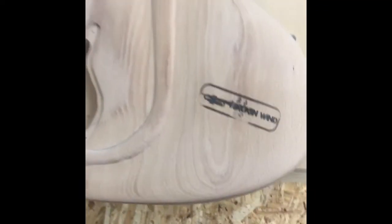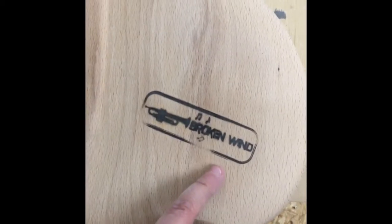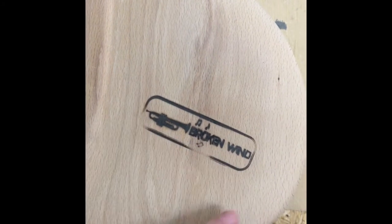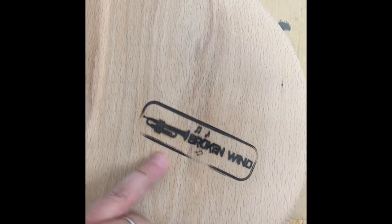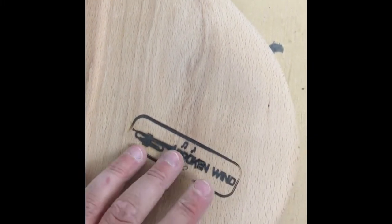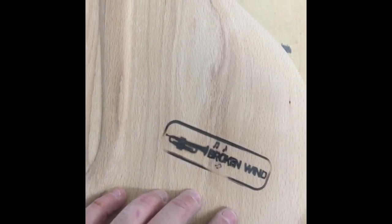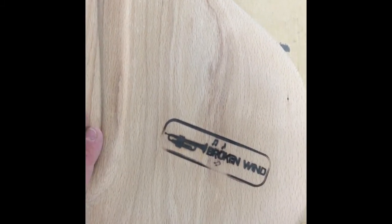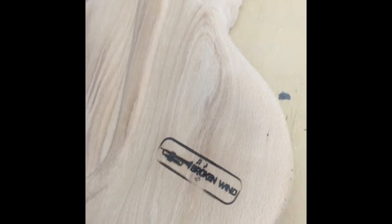One branded bum. There we go, it needs a bit of sanding. There's a couple of bits didn't quite go as deep as the others because of the curvature of her bum. The branding iron is obviously square and she isn't, but that's fine. I'm not worried by that at all. And hopefully once the oil is applied, that'll pop out even more. And if anything, these little bits will make it a bit more realistic to her being a cow. So yeah, ta-da! She is officially a Broken Wind cow.